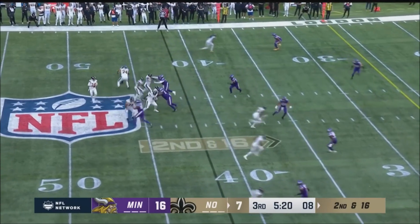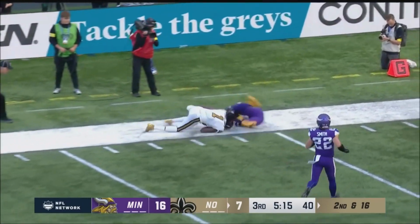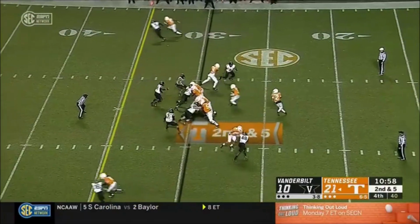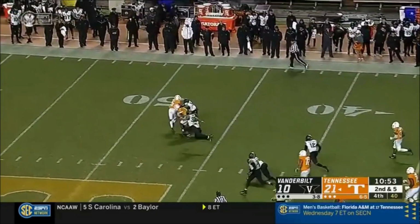For most of the year. They may have to do it again. Second and 16. Dalton looking down the sideline. Callaway is there, sizing it up. And he... Garantano. Callaway with his first catch.